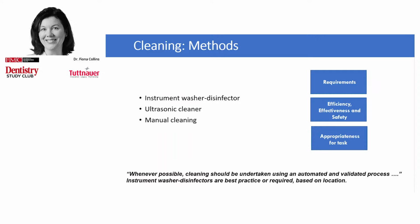The first consideration is what are the requirements. In England, instrument washer disinfectors are considered a best practice, whereas in Scotland they are mandatory, and there is an essential requirement. Instrument washer disinfectors and ultrasonic cleaners are both considered automated processes, and they should be validated.